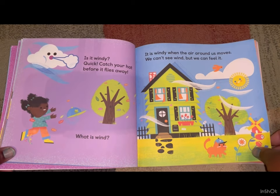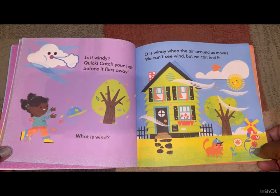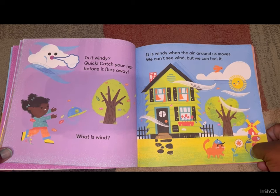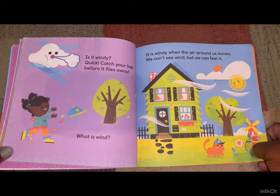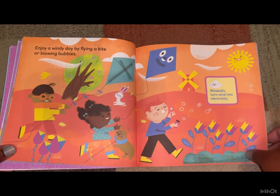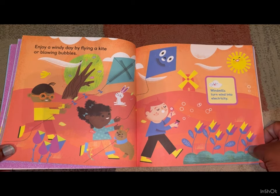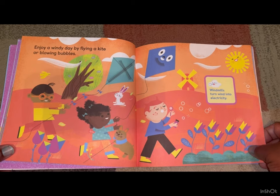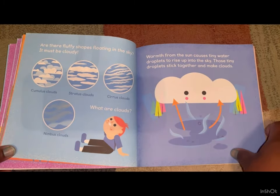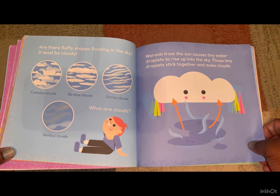Is it windy? Quick, catch your hat before it flies away. What is wind? It is windy when the air around us moves. We can't see the wind, but we can feel it. Enjoy a windy day by flying a kite or blowing bubbles. Windmills turn wind into electricity. Wow, that's so cool.